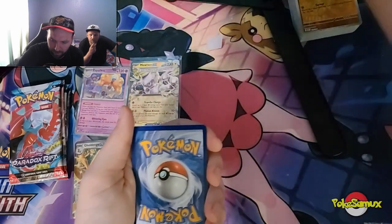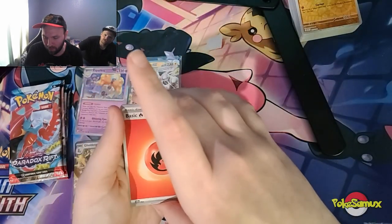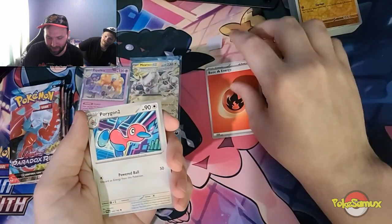Yeah, definitely. But hey, look at it this way. If you get enough of an error, then it's really unique and the value goes up, you know? It's got to be pretty dank, but... True.